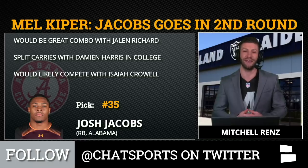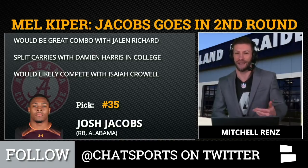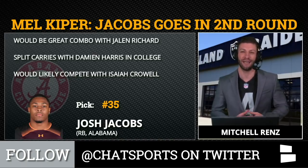I mean, Zeke led the league in rushing his rookie year. Kareem Hunt led the league in rushing his rookie year. Saquon Barkley was an absolute monster last year. Rookies can come in right away, and they can dominate.